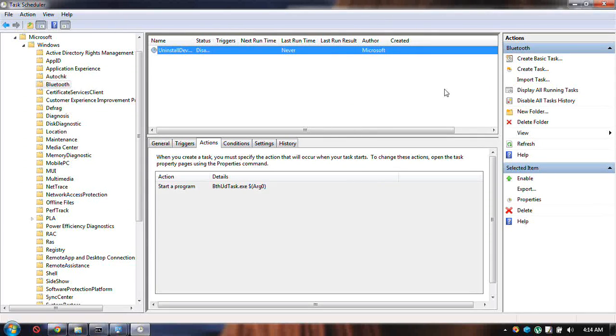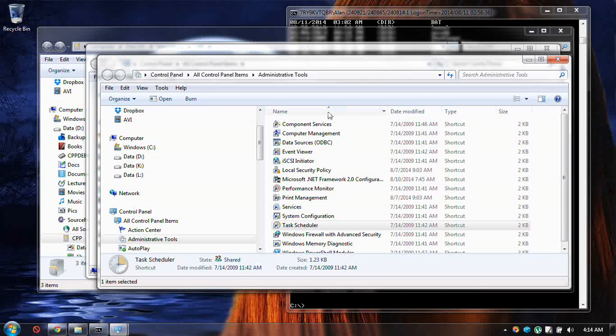But I guess the fact of life is that you have to have Bluetooth, or else you're not allowed to have a computer. Everything runs fine without it. As you saw, I just disabled it, and I'm sure everything's working fine. Pretty sure.